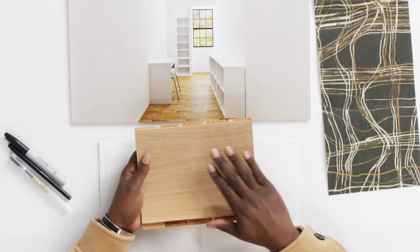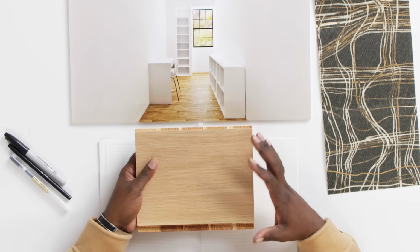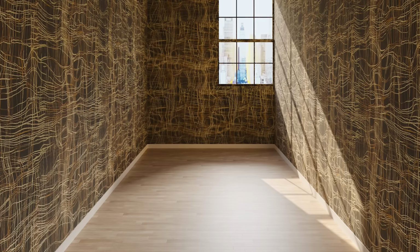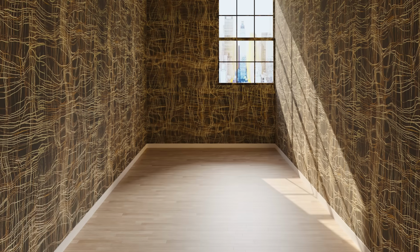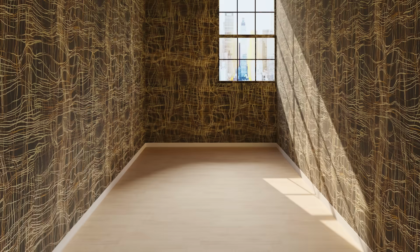I think it really complements the wallpaper nicely, and the wider the plank, I feel like it'll just make the space feel larger. Currently, it has these little small planks, and you can really see the division in the planks. I think the wider, the better, to just make the floor seem more seamless.